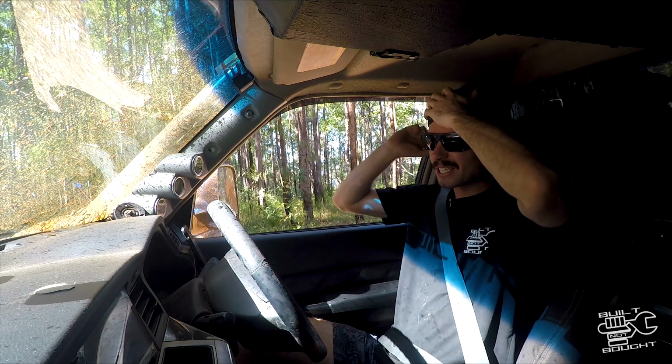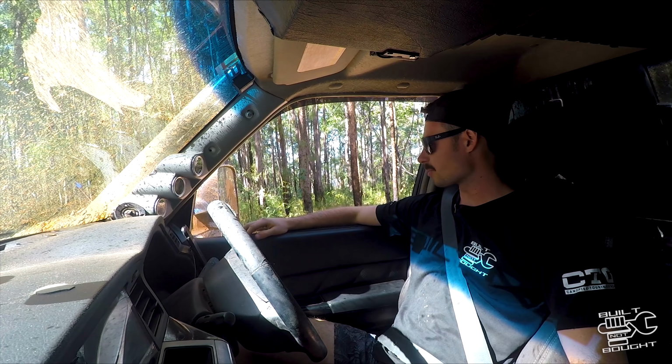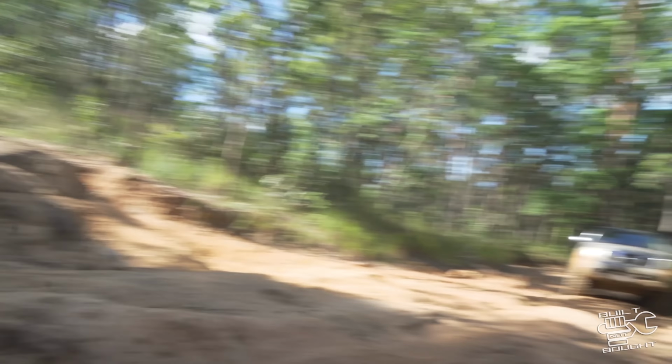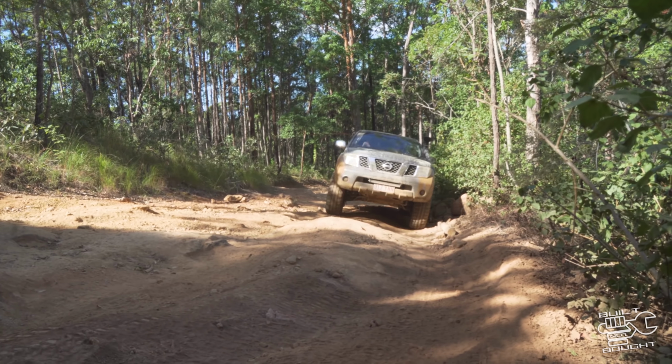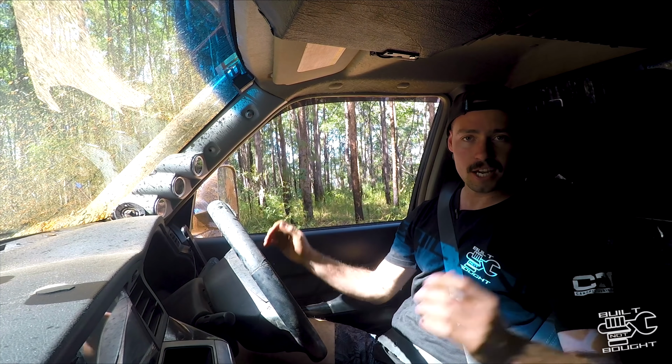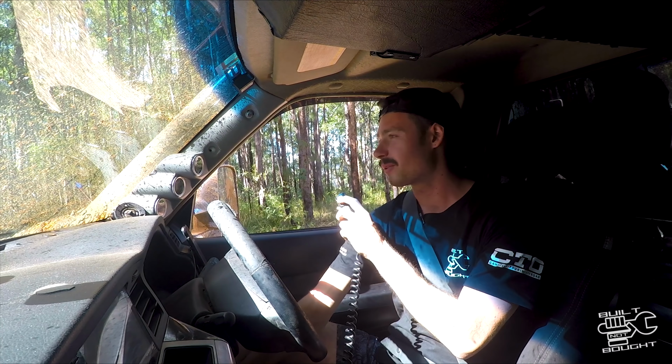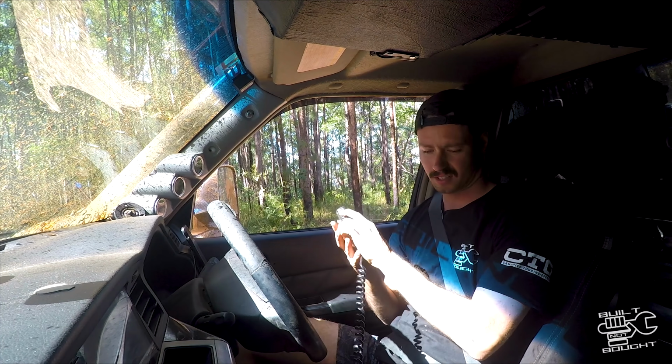All right, so that was pretty much Hennessy Hill. The last little section wasn't too bad. TJ struggled up, but I just walked up it. So we're at the top now. I think we're gonna bomb it round to Canyon so we can really get some tough stuff. Haven't got the winch out yet. All right, so we reckon we head over to Canyon now. We bomb it there and do some fun stuff.